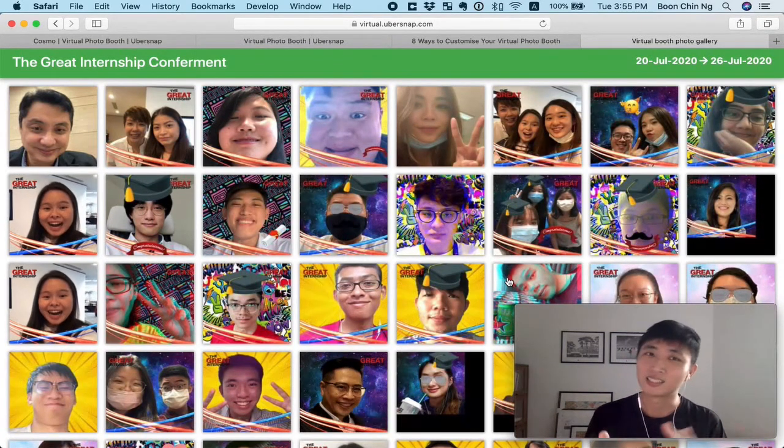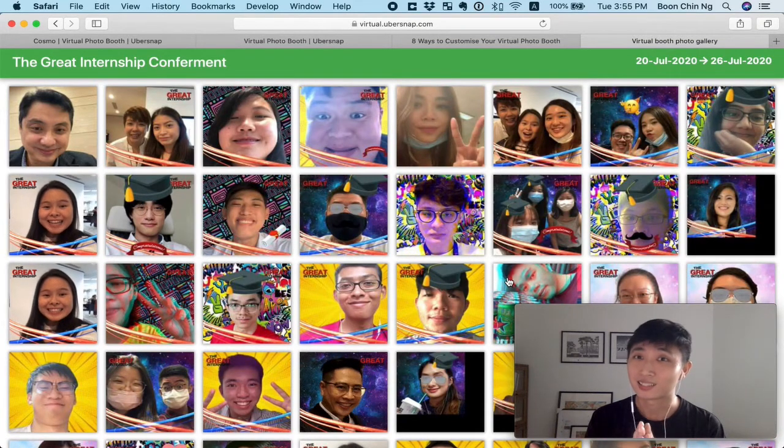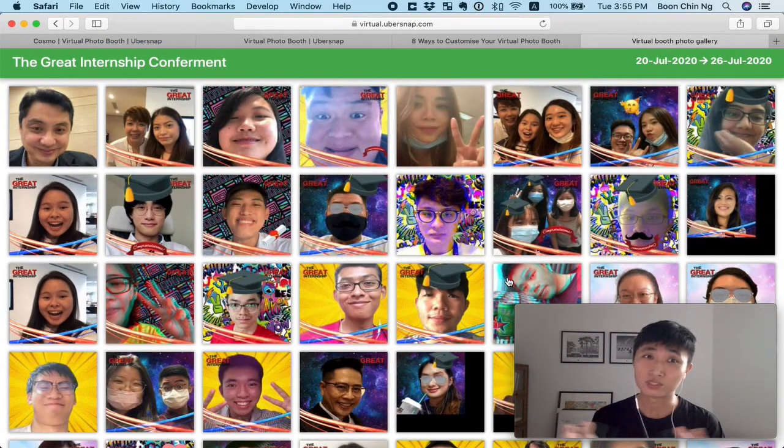You can easily turn it into a photo contest by saying, I'm going to pick out the top 3 best dressed attendees and maybe send them a prize. The main point is that the virtual photo booth doesn't have to be a standalone embed. It can be integrated into all of your programs, your games, your activities. And there are so many different ideas that you can play around with. So that is what we can offer with our virtual photo booth.